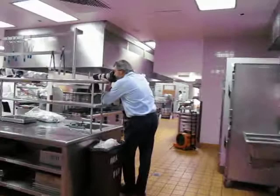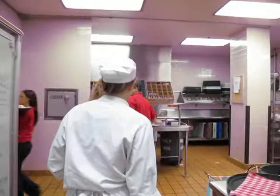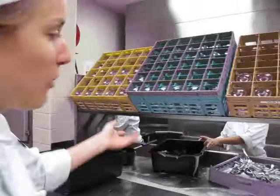All right. This is sort of our prep station where a lot of the food gets brought up. Okay. We'll take you over to stewarding real quick. Everyone's got to wash dishes at some point, and this is not the most glamorous job, but everyone's got to wash for 6 hours. Yep. Getting crazy dirty. It's all good.